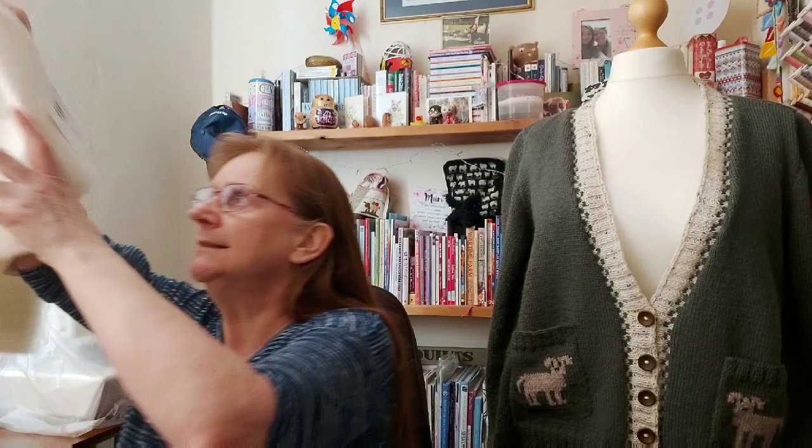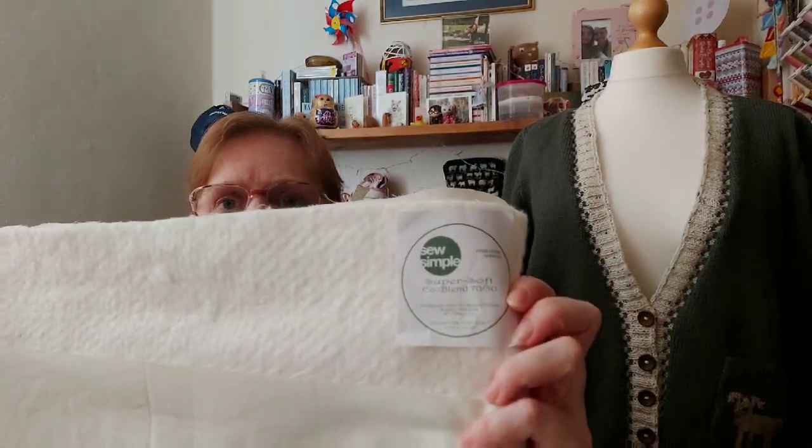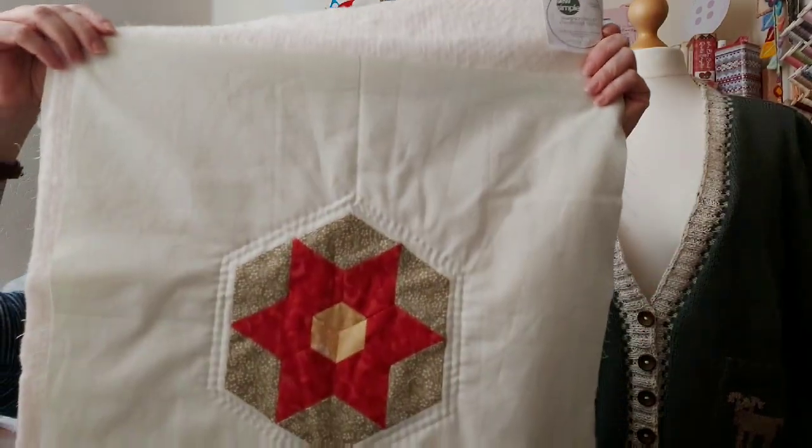Now with the hand one, because I am more of a hand quilter than I am a machine quilter, wow, that's all I can say. For hand quilting, it is superb. Yet again, I have left, there you go, so you can see, and I did English paper piecing.